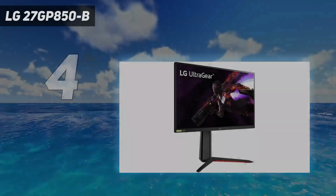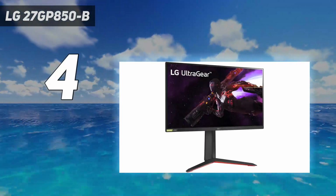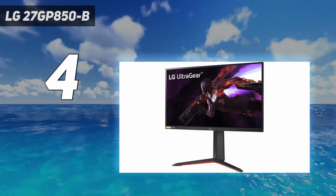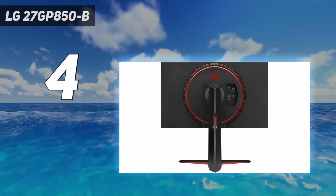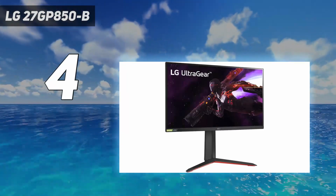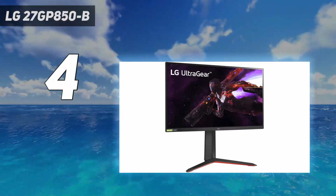LG 27GP850B. If you don't need a high-resolution monitor and prefer looking for something in the lower mid-range price category, check out the LG 27GP850B. You can also find it available as the 27GP83BB at different retailers, and both variants are excellent for gaming. It has a lower 1440p resolution than the Gigabyte M27U, so images aren't as sharp and detailed.